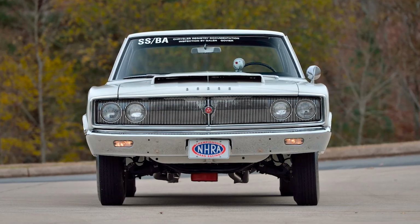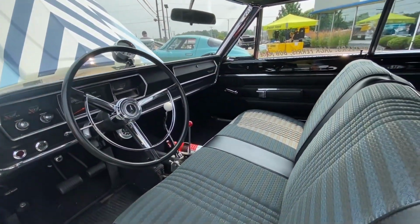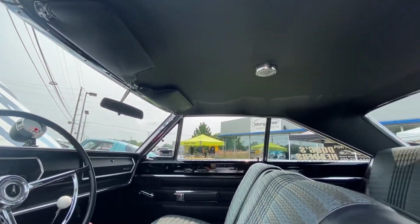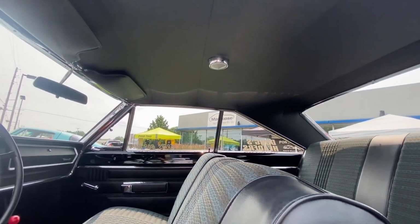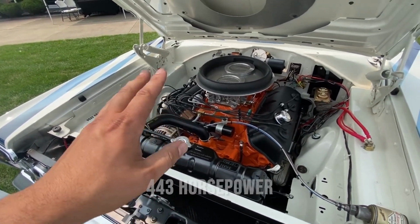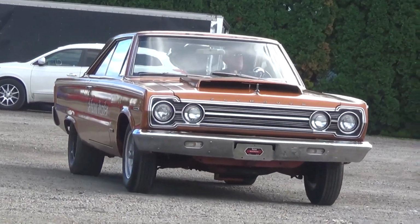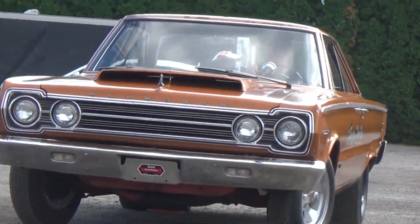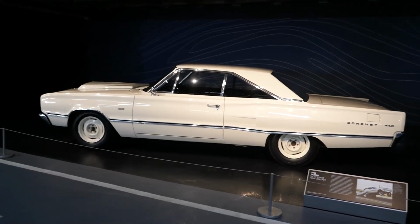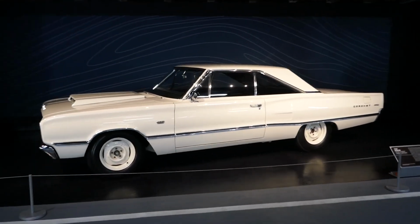Designed specifically for NHRA A-stock drag racing, these cars shed weight by eliminating the heater, radio, speakers, body insulation, interior carpets, and hubcaps. They were powered by a massive 7.0-liter V8 engine which produced 443 horsepower driving those rear wheels. These lightweight beasts were built for speed and performance, and today they are highly coveted by collectors. At auctions, they fetch eye-watering prices, ranking among the coolest and rarest muscle cars ever.